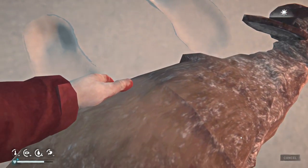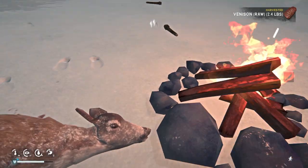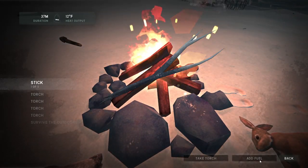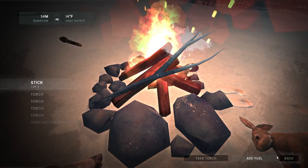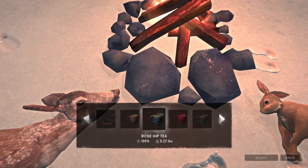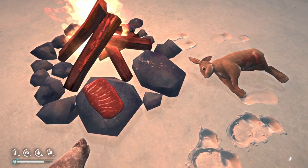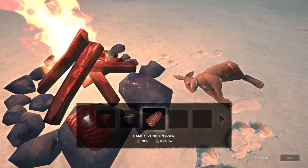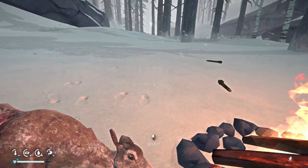So I can cook both of them at the same time. And we can add a little bit more fuel here. Probably, yeah, 46 minutes. An hour. We're gonna go ahead and cook this. And there's one more here. Great. We'll get those going.